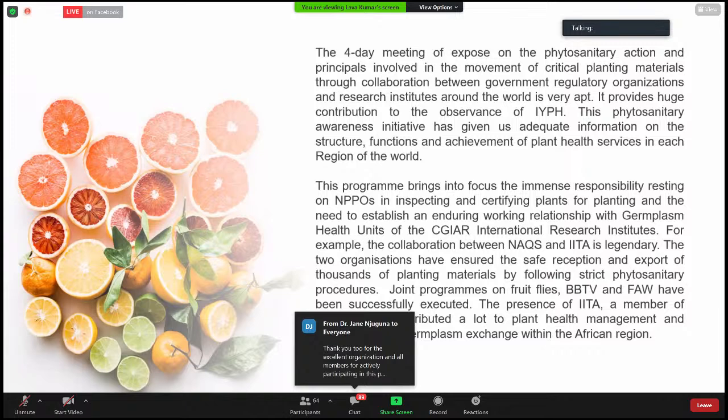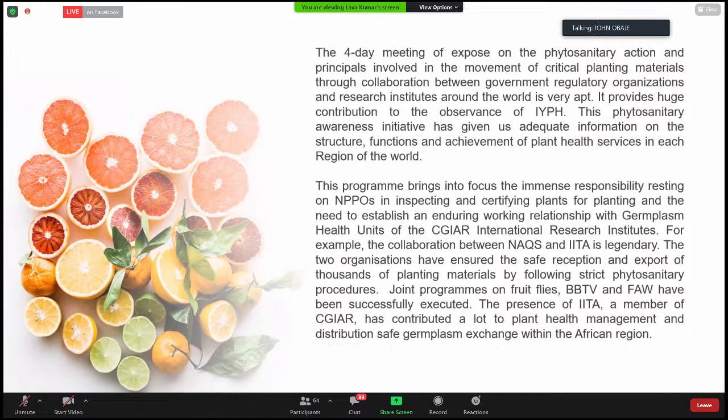This program brings into focus the immense responsibility resting on NPPOs in inspecting and certifying plants for planting, and the need to establish an enduring working relationship with the germplasm health units of the CGIAR International Research Institutes. For example, the collaboration between NAQS and IITA is legendary. The two organizations have ensured the safe reception and export of thousands of planting materials by following strict phytosanitary procedures. Joint programs on fruit flies, banana bunchy top virus disease, and fall armyworm have been successfully executed. The presence of IITA, a member of CGIAR, has contributed a lot to plant health management and the distribution of safe germplasm exchange within the African region.